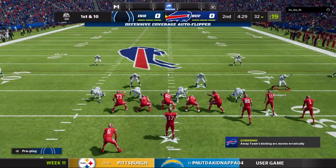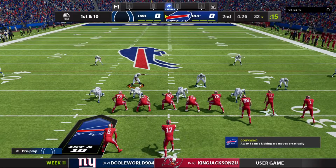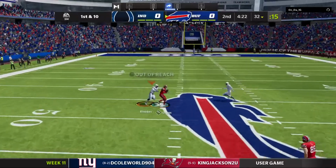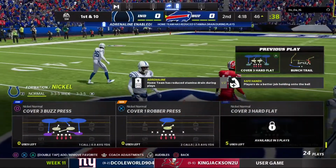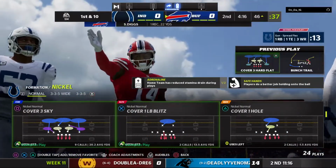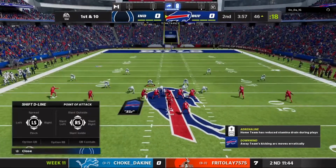From the 32 now, here's 1st and 10. Now Allen. He's got it complete to Stefon Diggs. And he'll be taken down, but not before they work it across midfield. A well-executed 22-yard gain.